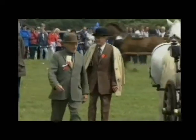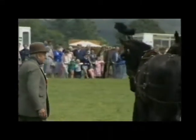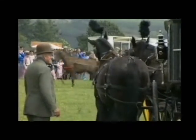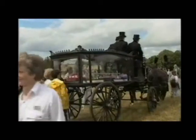There were prizes in the various categories for presentation of horses and vehicles. John Meehan was the overall winner with his horse-drawn hearse. It was a very spectacular event indeed.